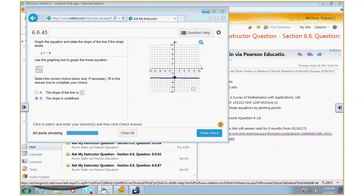And it's a horizontal line, the slope is equal to what? 0. Yeah, you gotta type it. You gotta type the 0. I didn't know that. Oh, okay. Undefined? No, undefined if it's a vertical line. Okay. See, I was trying to do it up and down, and so my son helped me with that.